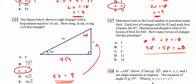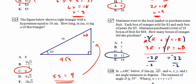So we want oranges, so let's go with negative 5 times everything. Negative 5R plus 3R is negative 2R. These will cancel, and negative 5 times 18 is negative 90, so we get negative 22. Divided by negative 2, we get R equals 11. So that's what we call a system of equations problem. Notice I didn't use O, it just looks too much like 0.